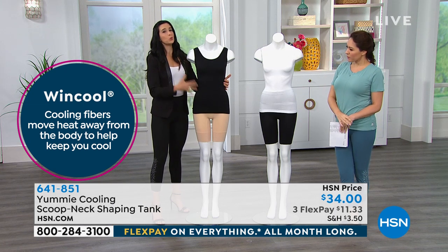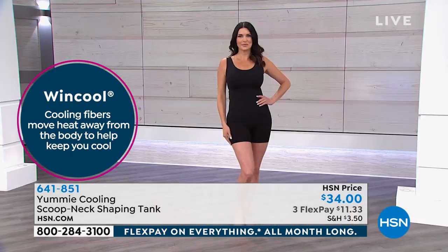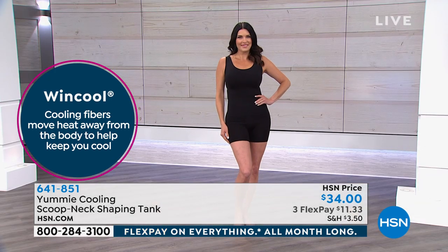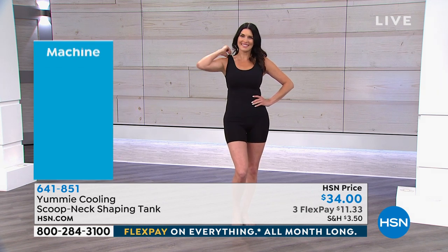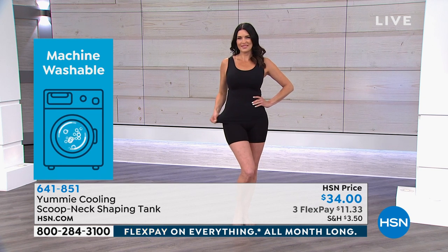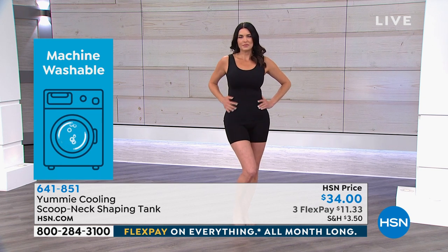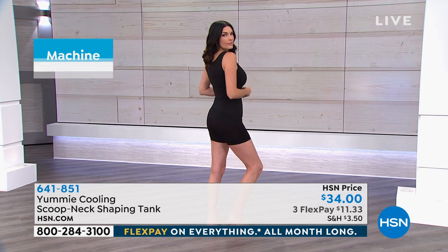Because summer's coming, but we still want you to wear your shapewear, we still want you to feel comfortable while you're walking around. We put that fabric in there. It's been developed by NASA. Wow. They know what they're doing when it comes to cooling technology. So we put this in our cooling tank so that you can feel like you still have your shaper on, but you feel comfortable, especially as it gets warmer out.